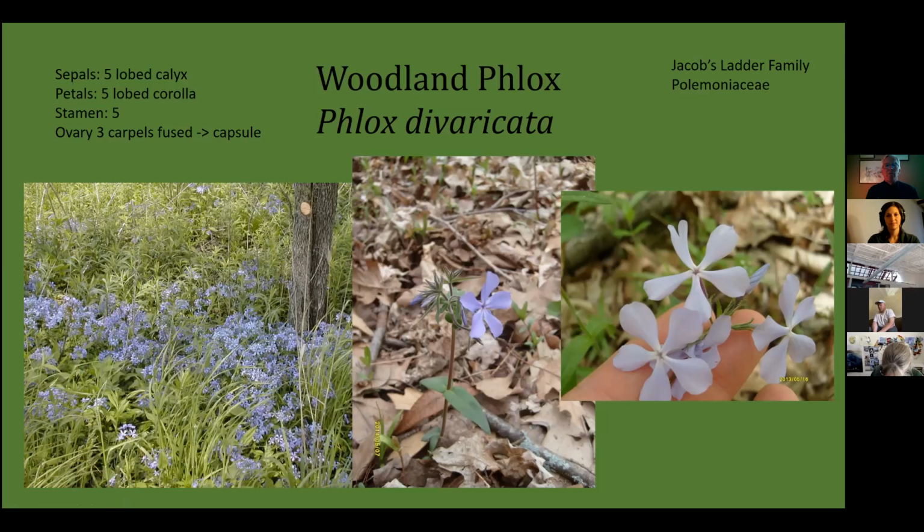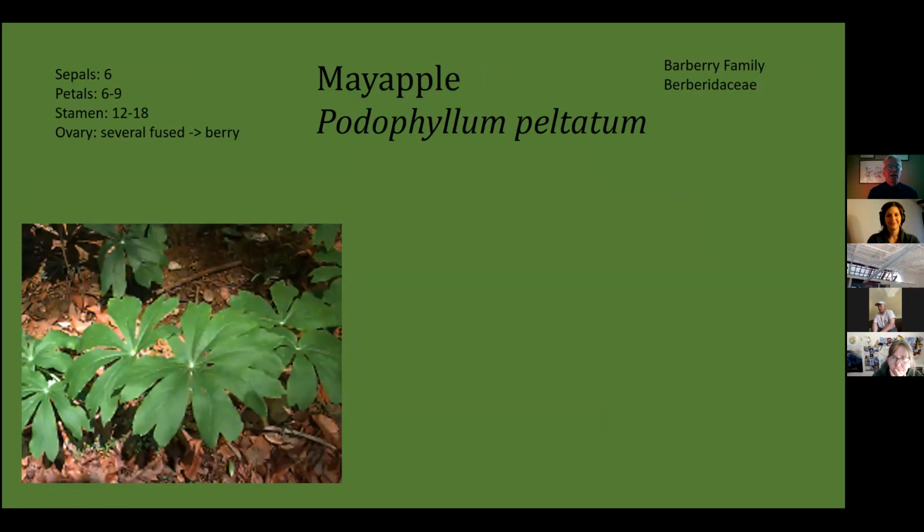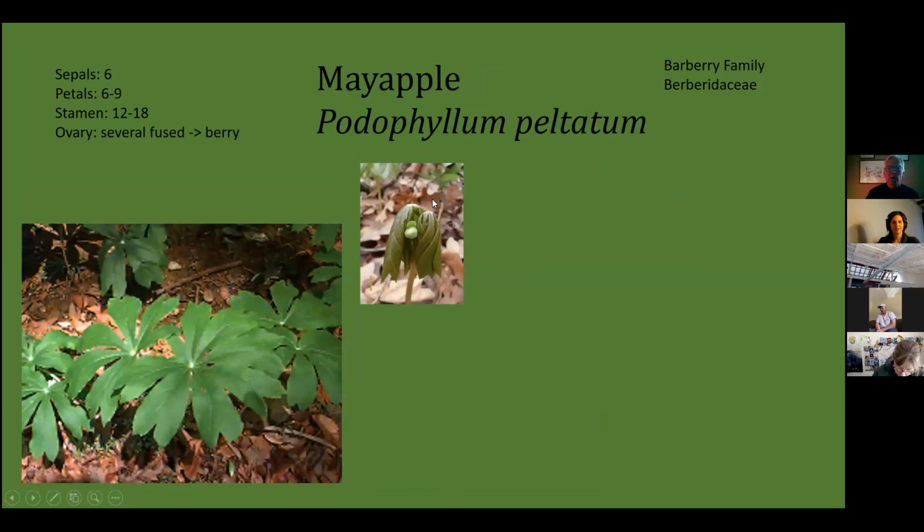May apples. Well, I know I say a lot of these are my favorites, but they are, so I'll just say it. May apples are particularly the leaves. They've always reminded me of a bunch of old men with umbrellas, kind of grumpy old men in the woods with umbrellas. That's what I think of every time I see a colony of May apples. They first punch out of the ground. They look sort of like green missiles punching through, and here this one is just starting to unfold.